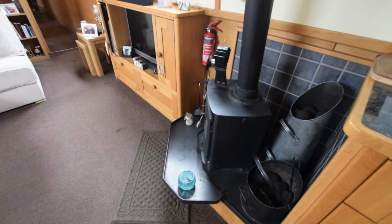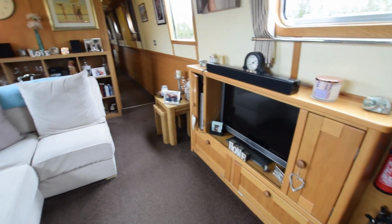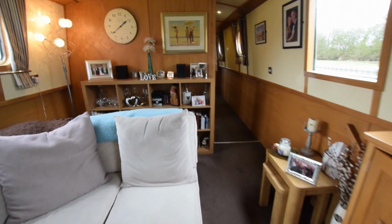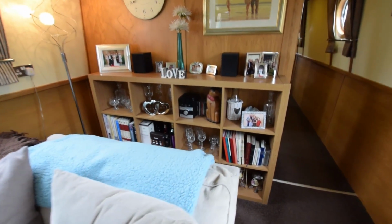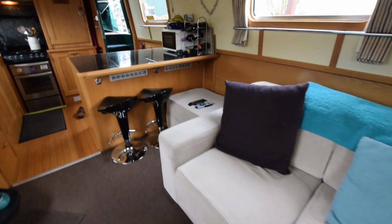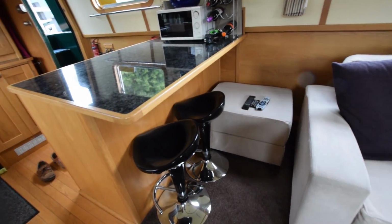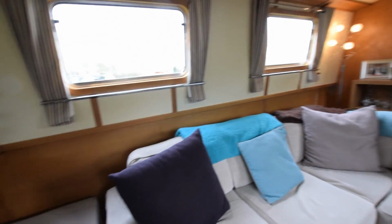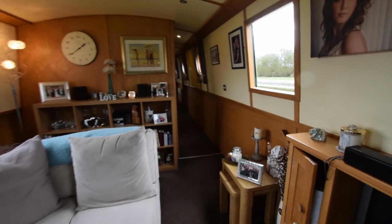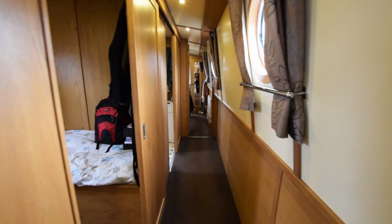Very light, this room. Those windows are 3 feet wide, 22 inches tall. Nice cabinet there with the television housed inside. There's a side hatch there on the starboard side, provided light and air. Huge sofa bed. The storage in that ottoman there, that freestanding seat thing. Carpeted throughout this boat as well, so that gives it an added feel of warmth and comfort.